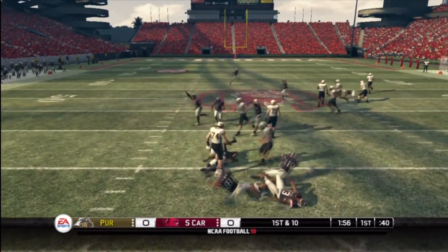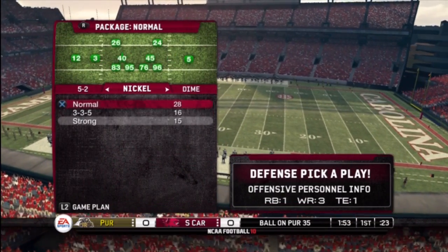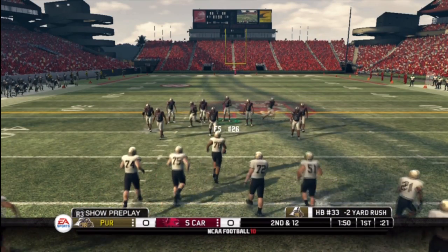He'll keep it on the ground again. Tackle made at the 35. There's a player down. I'm not sure what happened. Second down and 12. Ball on their own 35.